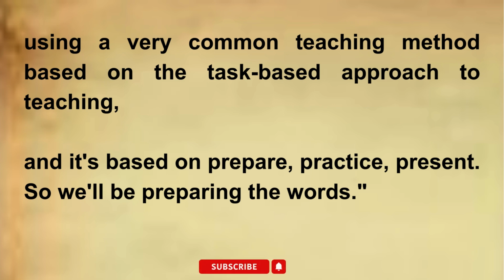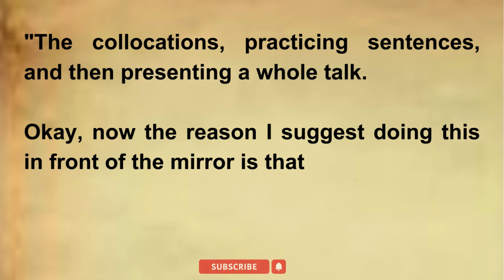Collocation fun is where we're going to practice speaking using a very common teaching method based on the task-based approach to teaching, and it's based on prepare, practice, present. So we'll be preparing the words, the collocations, practicing sentences, and then presenting a whole talk.